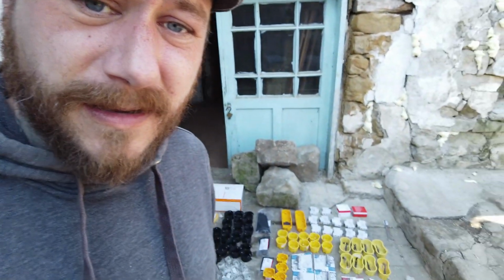Then we have 25 amp fuses, and they will be for things in the kitchen mainly. So the oven will be on its own separate ring. The boiler will be on its own one. Washing machine and tumble dryer will be on their own one, and the generator will also be on its own little fuse. So everything you see here came to 440 lev, thereabouts.